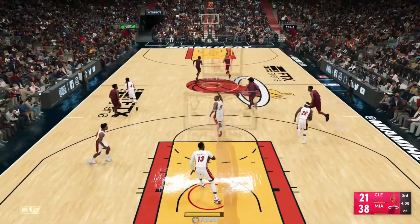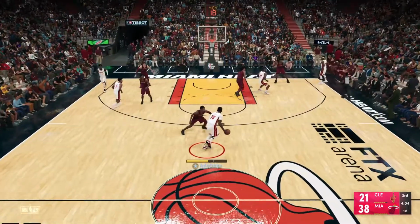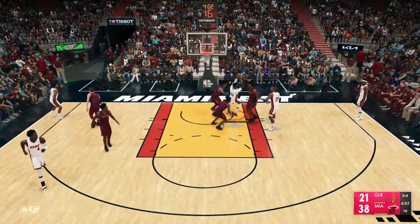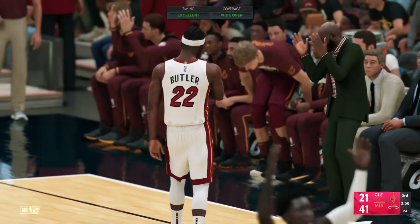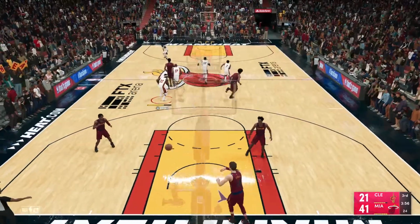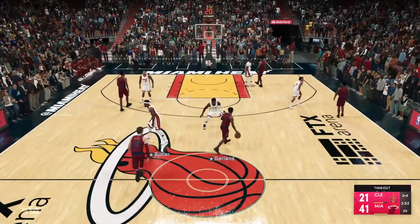Allen can't get it to go. And for Miami, they're shooting 56% today. Adebayo with it. He's picked up by Garland. And here's Butler outside. Ooh, he's been flawless tonight. Now he's 6 for 6. They've been pretty lax with their perimeter defense, giving up a lot of three-pointers.